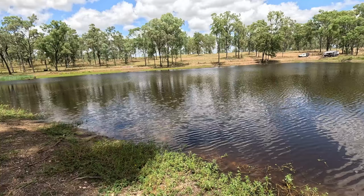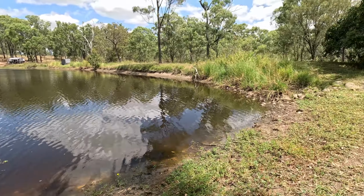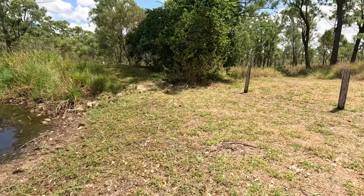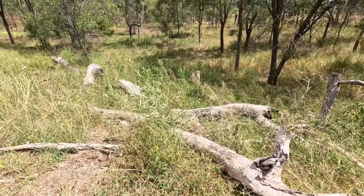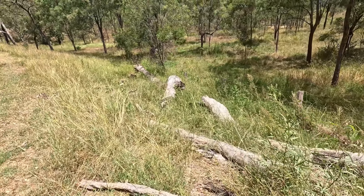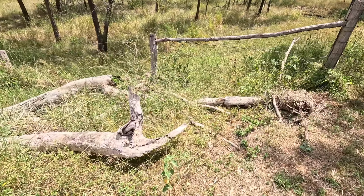It has been very hot the last few weeks, and probably a good few weeks since we've had any decent rain out here, but everything's still nice and green and plenty of grass. And as I said before, there's no shortage of firewood. You just have to ask and make sure you can use a chainsaw to cut up any of this dead timber that's on the ground.